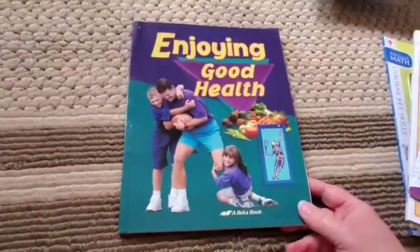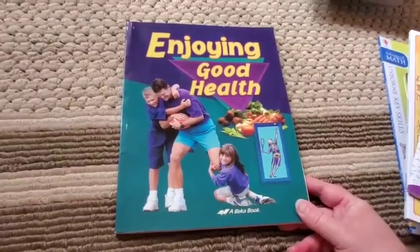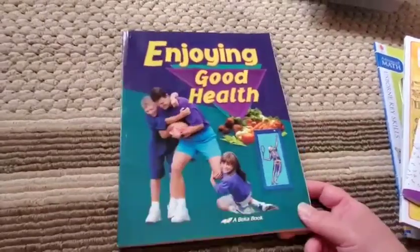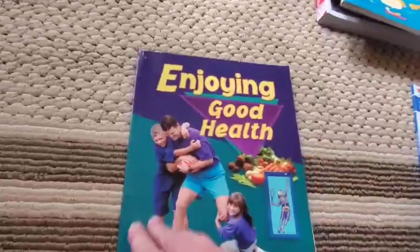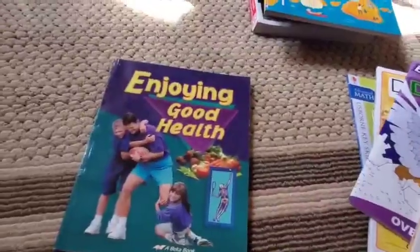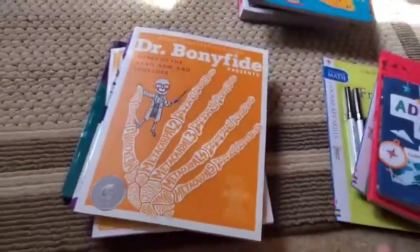And then I already had this. This is used, but since we're doing some of the Abeka this year again, I went ahead and got this because he has an Abeka health book. I went ahead and pulled this out. I already had it. This is, I think, level 5. It's 5th grade, Enjoying Good Health. And that is what she's going to be doing. So that's some of the extras that is just for her.